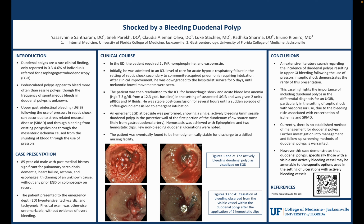The patient was then readmitted to the ICU for hemorrhagic shock and acute blood loss anemia in the setting of a suspected upper GI bleed. He was transfused 2 units of red blood cells and given more IV fluids, seemingly back to hemodynamic stability until a sudden episode of coffee ground emesis into his non-rebreather mask led to emergent reintubation.